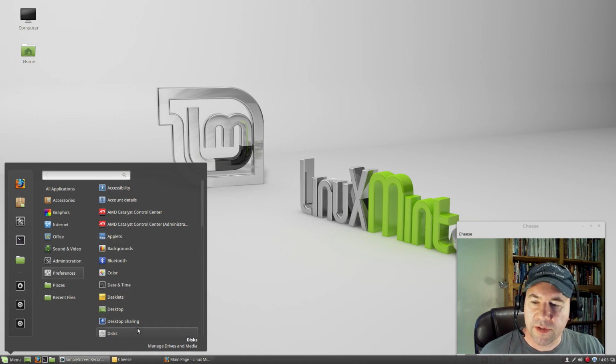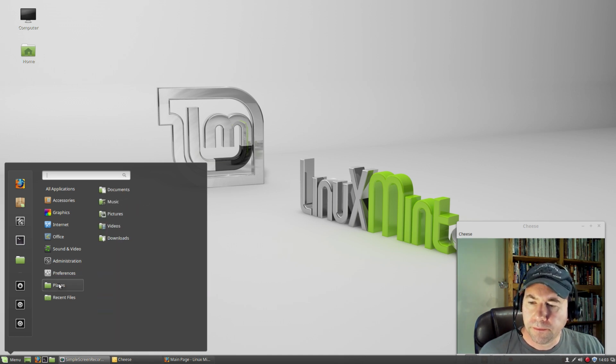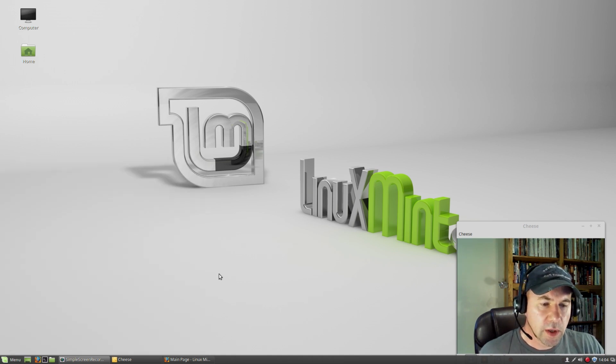But anyway, a lot of this stuff, like I said, is stuff that you will find under system settings, the applets, the panels, desklets, that kind of thing. So we've got all that stuff, and then we also have the places link, which will show you documents, music, pictures, videos, all those file categories, and then also your recent files that you've accessed. And that pretty much covers all of the software.